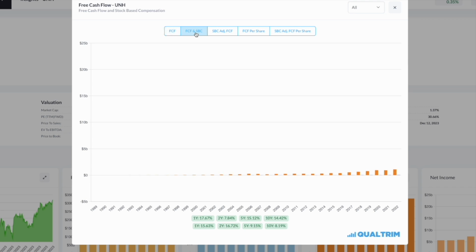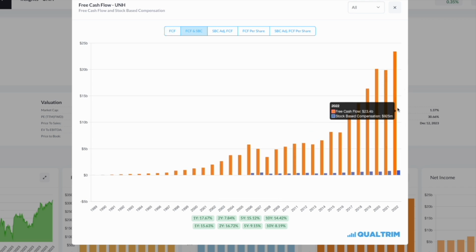Let's take a look at their stock-based compensation, and it looks very reasonable. Out of that $23 billion they made, they only paid their employees $925 million. One important thing to note that I always take a look at is if stock-based compensation is continuously going up with the free cash flow. It looks like in this example, it's not. At least it's not a substantial amount to where they're offsetting their profit. So great sign in my opinion.